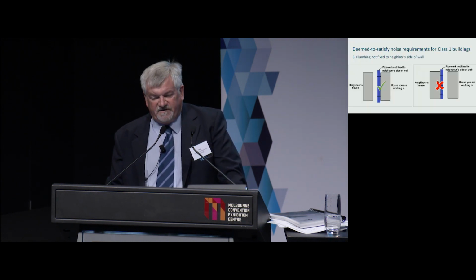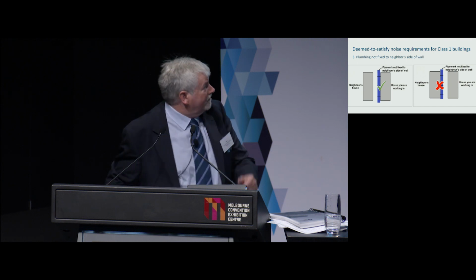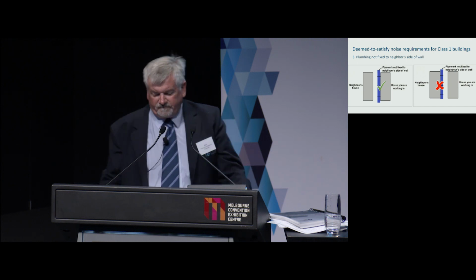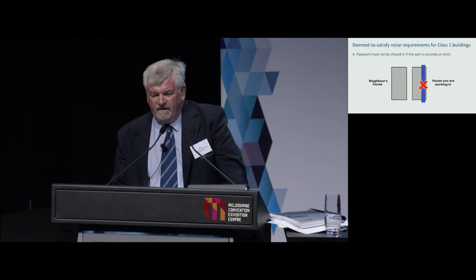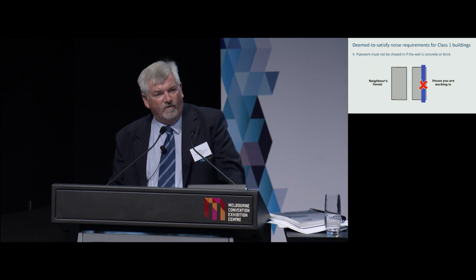The pipe cannot be fixed to the side of the wall that belongs to the neighbour's house, as indicated in the slide. I'll just let you have a look at that one. Pipework installed in these Class 1 buildings must not be chased into any separating wall that is constructed of concrete or brick.